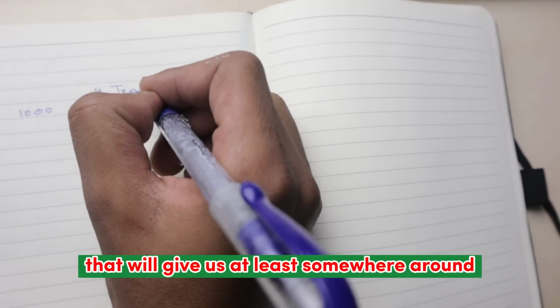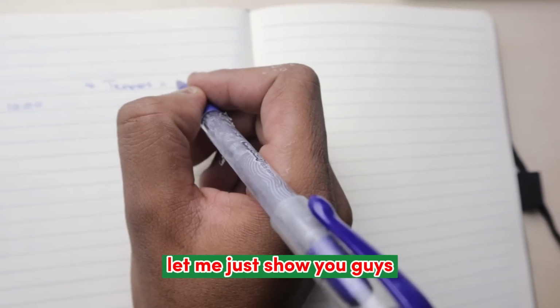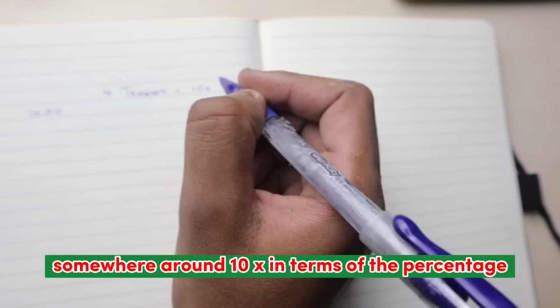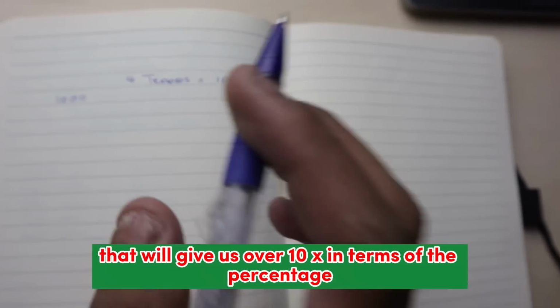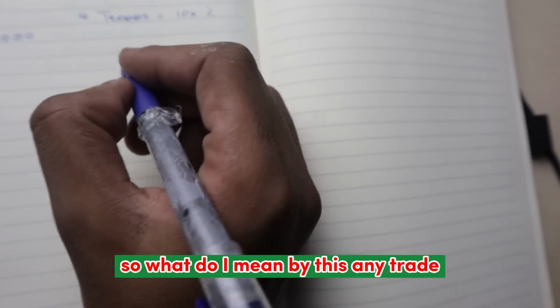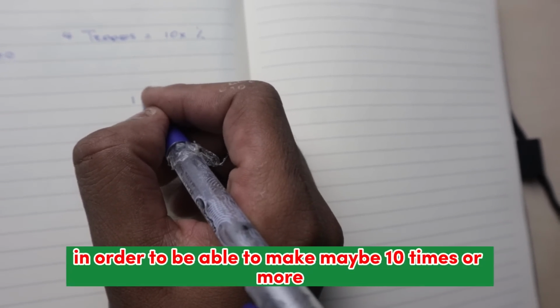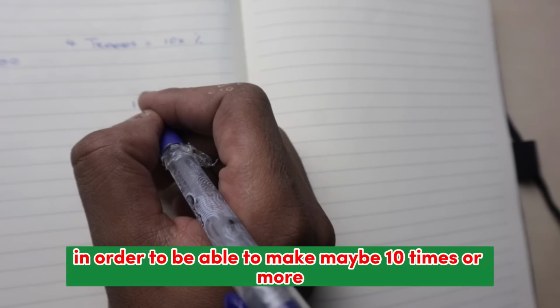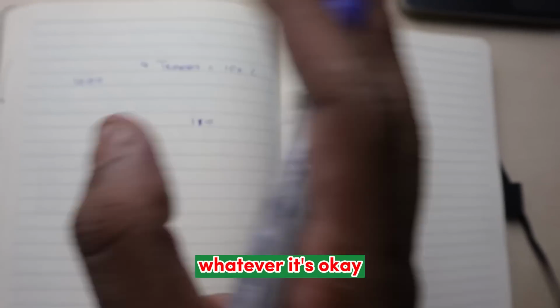That will give us at least somewhere around how much? Somewhere around 10x in terms of the percentage. So we're looking for 4 trades that will give us over 10x in terms of the percentage. So what do I mean by this? Any trade whereby you can risk 1 in order to be able to make maybe 10 times or more. Risk reward 1 is to 10 times or more. That's what you're looking for, whether it's on the 1 minute, 5 minute, whatever, it doesn't matter.